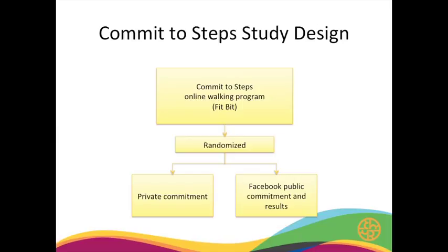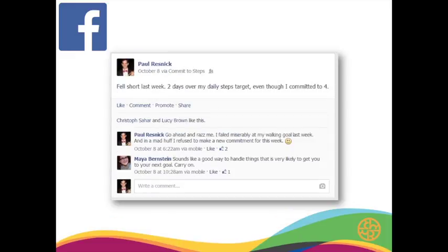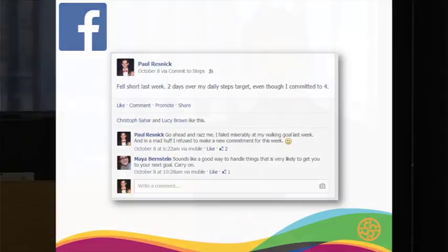And it was, again, a randomized trial where people were randomized to receive either the program where they would make private commitments to exercise, or ones in which their commitments would be linked to Facebook for commenting, right? And so an example of what this would be, Paul was actually the principal investigator. Met my commitment last week, yay, 5 days over my daily steps target, just like I said I would. Next week's commitment, 5 days over 10,000, and then people will be commenting on that. Or maybe he's not successful, fell short last week, 2 days over my steps target, even though I committed to 4, and then an exchange of messages about it being discouraged and receiving some potential encouragement.